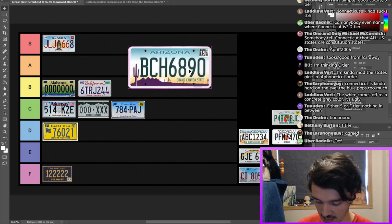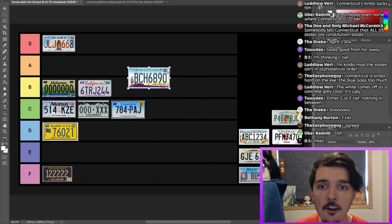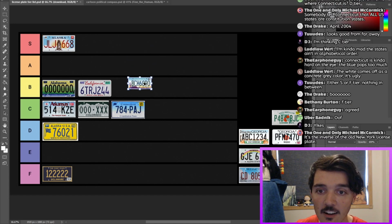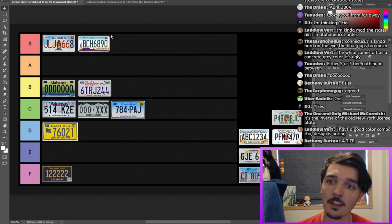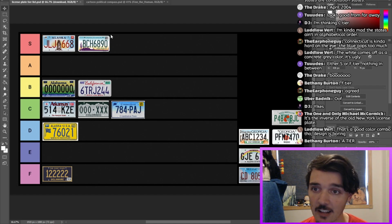Arizona, however, that is gonna be yet another, oh no, get back here, come on. That's gonna be another S tier for me. I love the gradient of the skyline. I love the purple mountains and the little cactus.